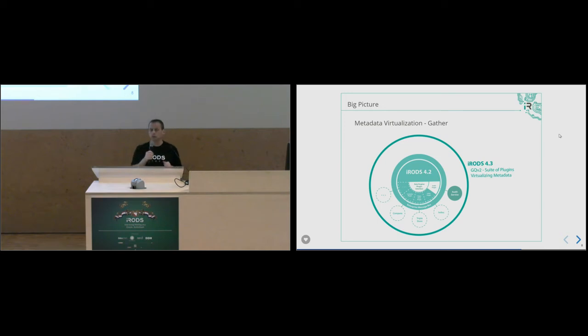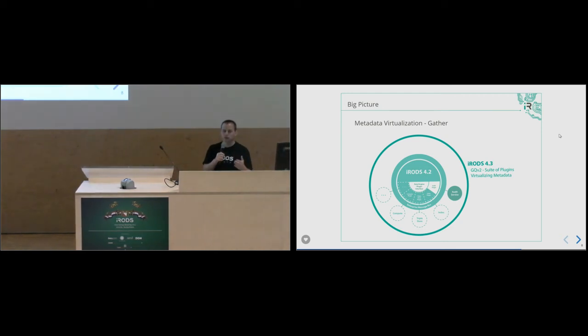Please don't tell me you're doing full text search currently in iRODS, because that'll slow things down tremendously. That's not what we do, right? We have metadata, we have targeted queries. It's not full text.